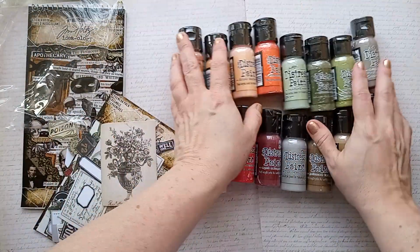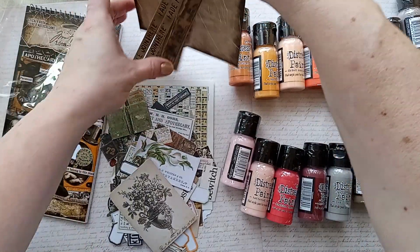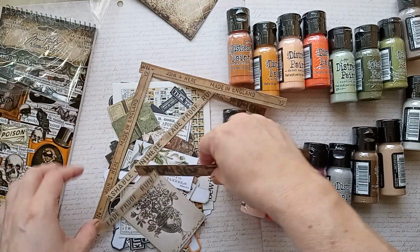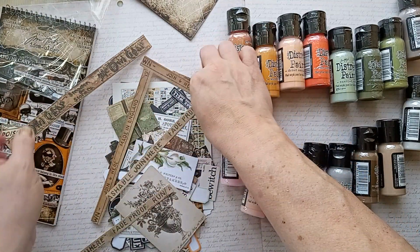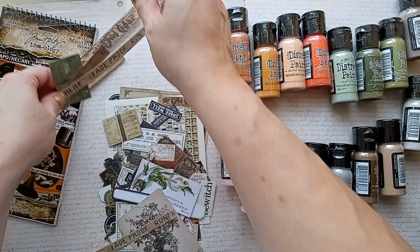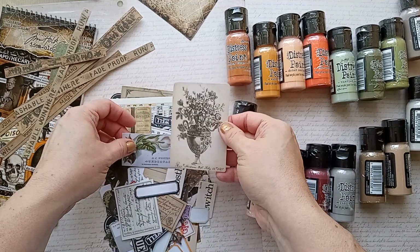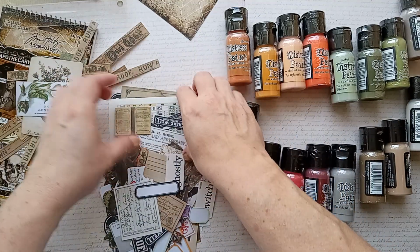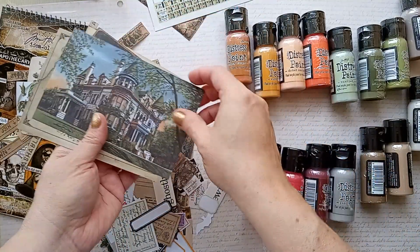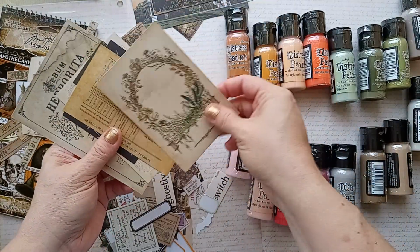And this is the Tim Holtz 2023 ephemera pack. Move these to the side so we can get a look. There we go. Cool, right? Strips of things. I don't usually use these. Those would be good for baseboards, though, for people who do like bigger ensembles. Oh, Undertaker business card. The usual periodic chart of the elements. I've seen these before. So I don't know how much is new. I'd have to compare them.